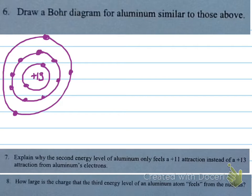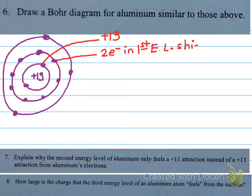Question number 7 says, explain why the second energy level of aluminum only feels a plus 11 attraction instead of a plus 13 attraction for aluminum's electrons. So again, if we kind of talk about this, the electrons in the first energy level are going to feel a plus 13 because there's no shielding. There's nothing between these electrons and the nucleus. When we get to the second energy level, there are 2 electrons in the first energy level that are shielding or canceling out some of that nuclear charge, which means these electrons are only going to feel a plus 11 pull from the nucleus.